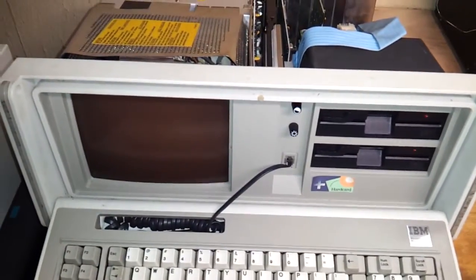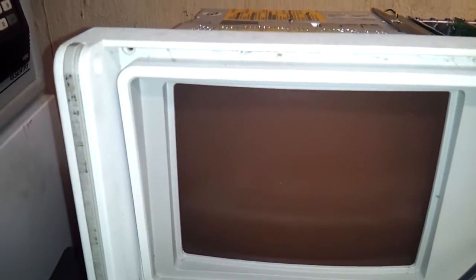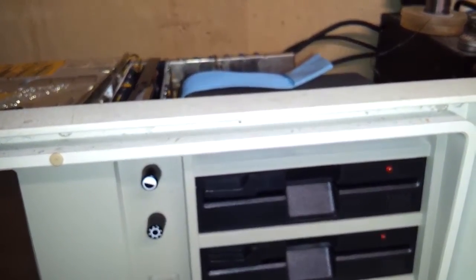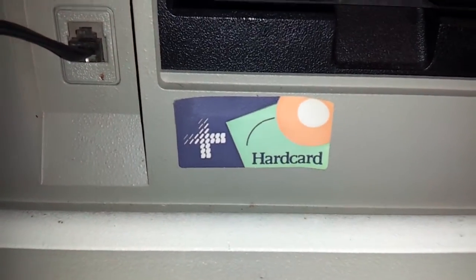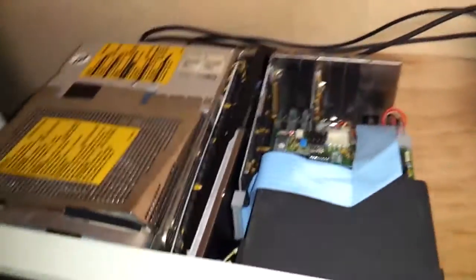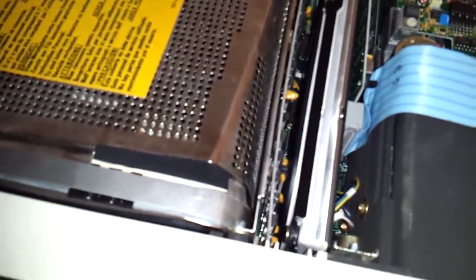The reason why this one was sold as non-working is it came up with a 1701 hard disk controller error. Well, there is no hard disk, at least so I thought. That's right, it has a hard card sticker. And surprisingly enough, this computer was local. That's why I got it so cheap. I didn't have to have it shipped. That little doodad right there is the hard card. As you can tell, there's a little problem with that situation.